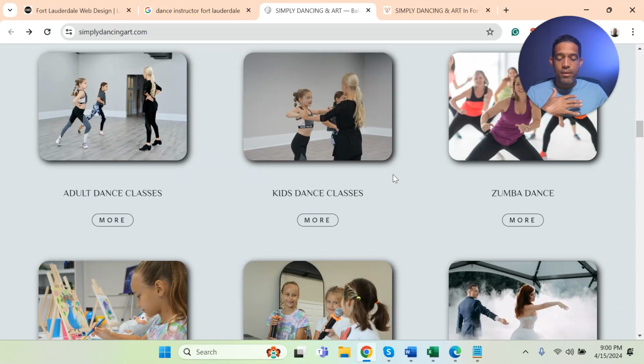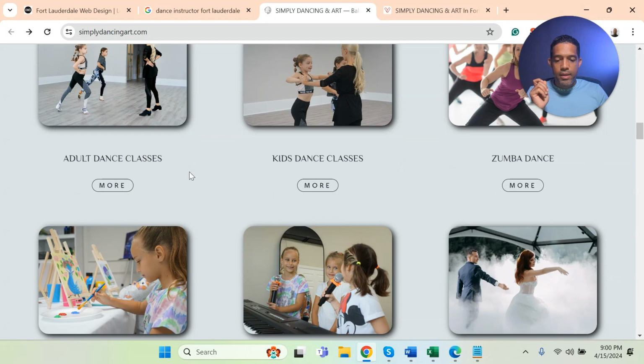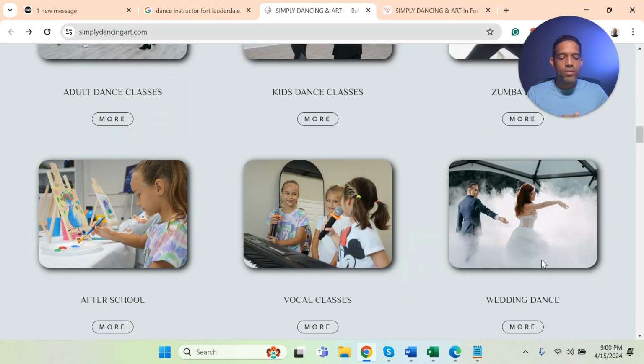Unless they're talking about giving direction to people, which they have images where they're doing stuff with their students. So now this here is very good. They're actually showing some of the stuff that they've done in the past, the classes and so on. This is very good right here because people can see, oh, this is what they do for kids, this is what they do, so wedding dance and so on.